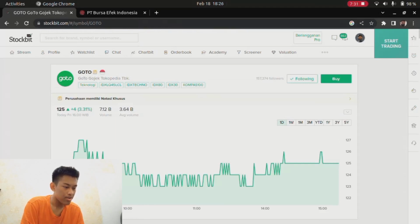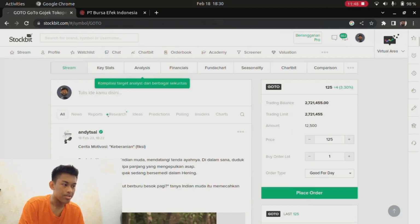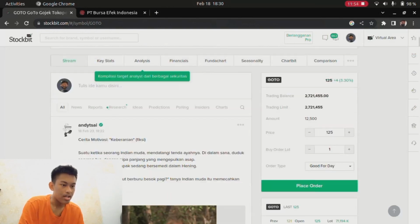Here, you can see first the price fluctuations of the GOTO shares. After you have logged in to your trading account, it's like a real or virtual area, something like that. You can see there is a buy button here, and also this panel, which shows that you can place an order. I will try to buy around 100, for example. I have some money here, but because this is Saturday, it doesn't really happen. The market has closed, so you cannot buy anything here.